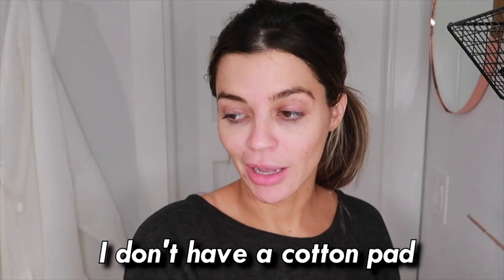Okay, so next on their little list, they have the toner. It says put it on a cotton pad. I don't have a cotton pad, so I just kind of put it on my fingers, and then I just kind of blob it on my face like this. Don't know if that's correct or not. Just kind of hoping for the best at this point. But I want to use my toner mostly for my acne scars, this red stuff.